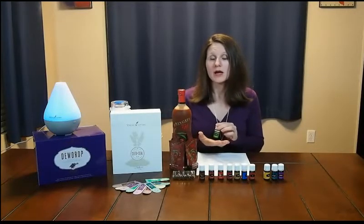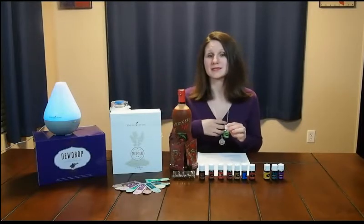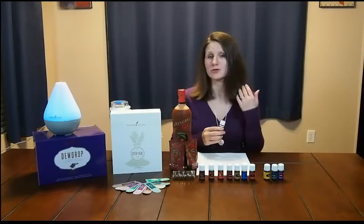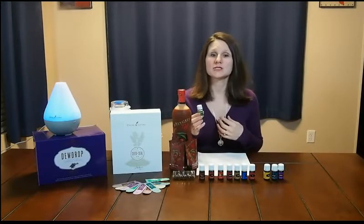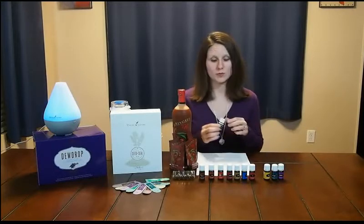All right, so this oil sounds just exactly like what it is. Place it in your diffuser, place it in a necklace, place it on your wrist, on your neck. It can really just help calm you down, relax you, taking and melting that stress away.